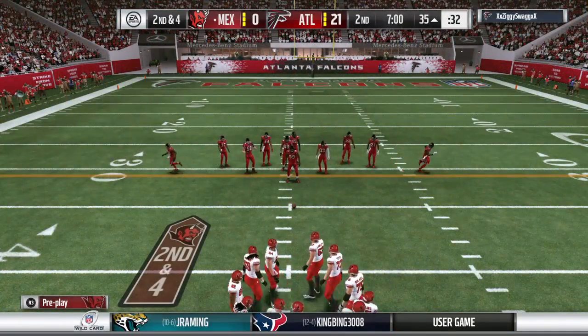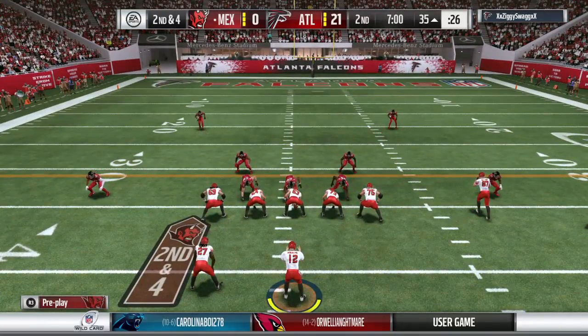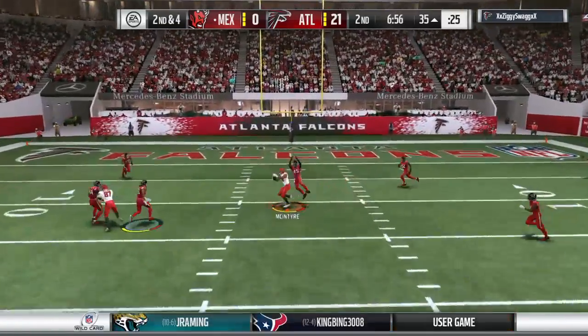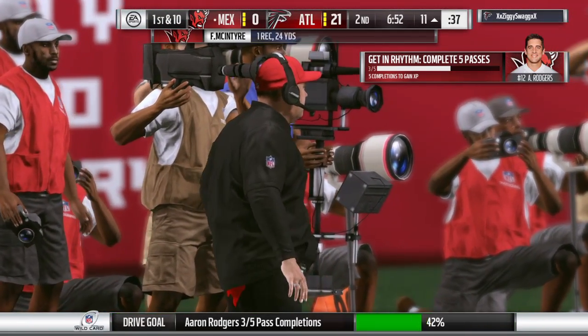Completed pass play. Now let's see if they go back to the air or to the ground. Rodgers to throw on second down. And he's going to find his man out of the backfield. That's complete. That one goes for 24 yards.